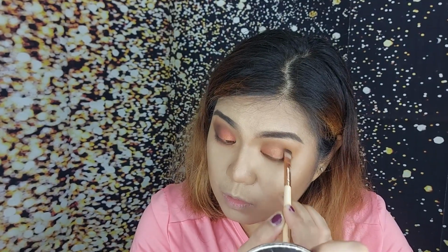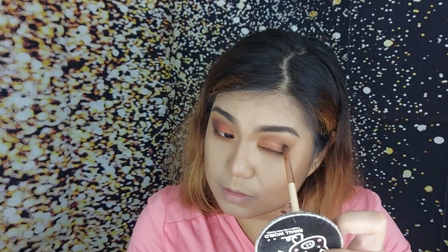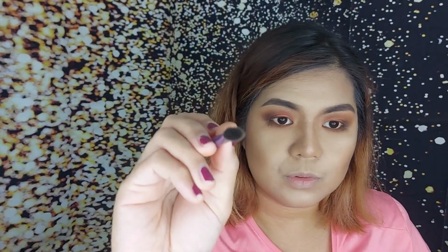But once you put it on your eye, and take note, I'm using a patting motion to help with the intense color deposit, but it's not doing a really good job. I'm not sure if I should change brush or if I should wet it. Ito pa, meron pa akong isang dense brush here. So I'm just really poking the palette really hard para lumabas yung pigment.